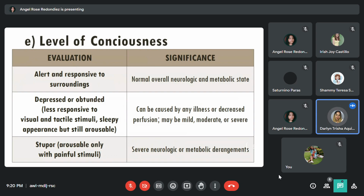Level of consciousness. Alert and responsive to the surroundings is the normal overall neurologic and metabolic state. If it's depressed or obtunded, meaning not quite alert, it can be caused by any illness or decreased perfusion and may be mild, moderate, or severe. Stupor, arousable only with painful stimuli. There are severe neurologic and metabolic derangements.